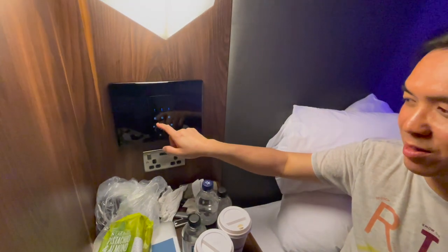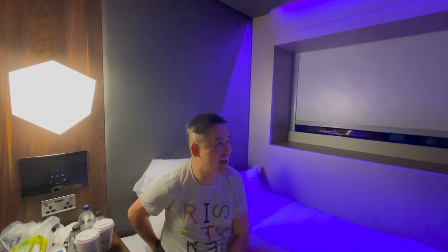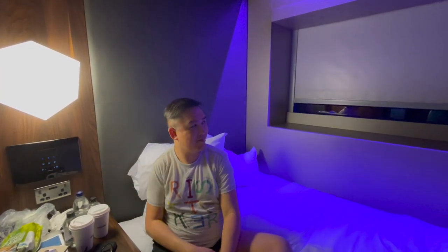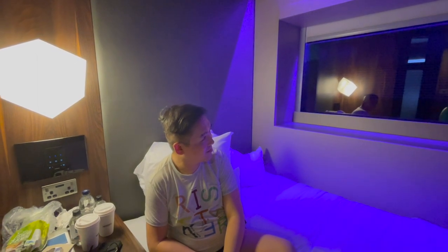The next function down here is the air conditioning. The next feature is control of the blinds. Goodbye, world. Goodbye. I think it's time for bed now. And to open it, you press the one furthest to the left. So it's very good that it's all very compact and it's all on one unit and it's very user friendly. So this gets a thumbs up for me.